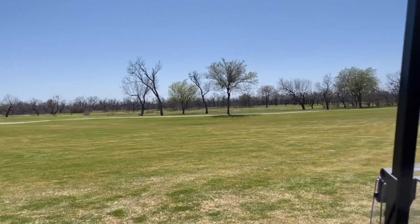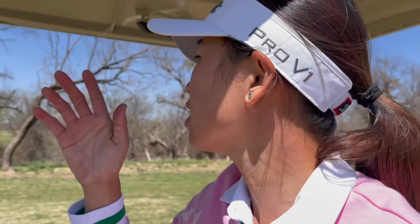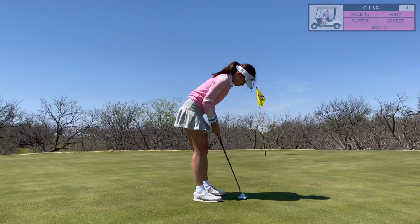So I also got cheated because I thought the left side was a lot of trees, but look, it's actually empty. But yeah, something I need to learn to trust as well, playing in the wind, is when you have to aim towards trees, especially as a draw player, and the wind is blowing left to right. I know I have to aim towards the trees, you just have to trust it, because you need to understand that the wind is going to take it back, but with our body, it just naturally doesn't want to aim there. But yeah, learning to trust it in the wind is so important.